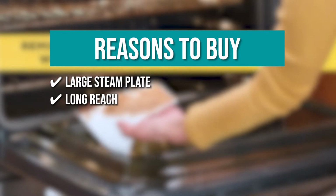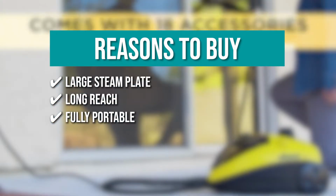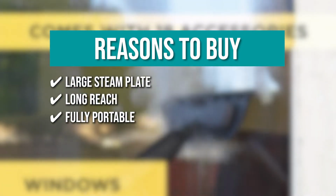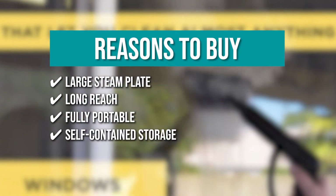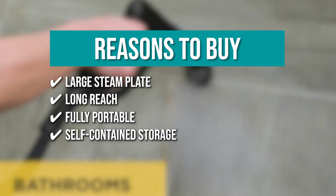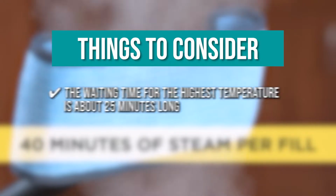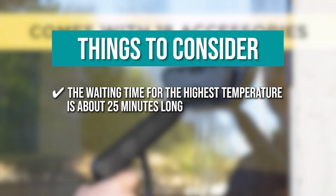Long reach. The steam hose is 8 feet tall to reach areas at a great height. Fully portable. The wheel design allows you to haul the machine anywhere without fully carrying it. Self-contained storage. The nozzle, as well as the extra accessories, can be kept in the built-in storage compartment. Keeping all that in mind, the thing you should know before you buy the product is the waiting time for the highest temperature is about 25 minutes long.